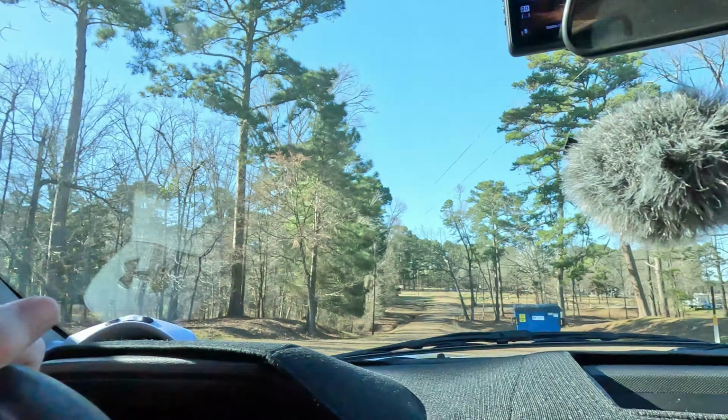Okay, so this is 310. And this is our loop. This first site. And then 311. These are pretty tight through here. And there were campers. This was mostly full over the weekend.